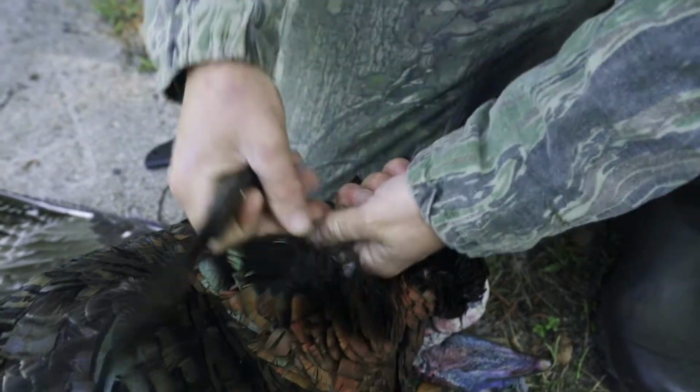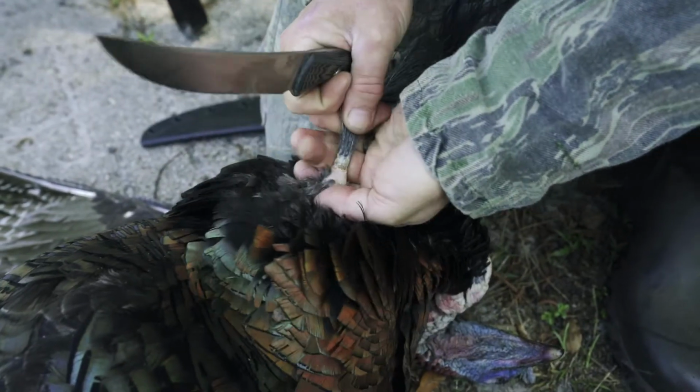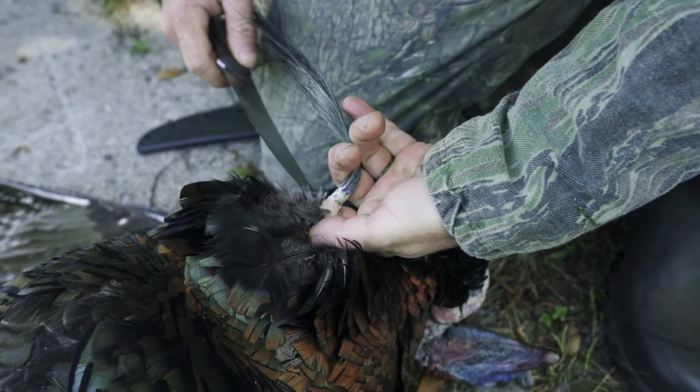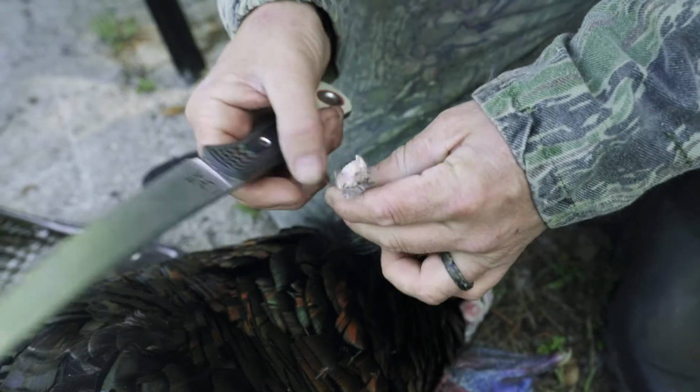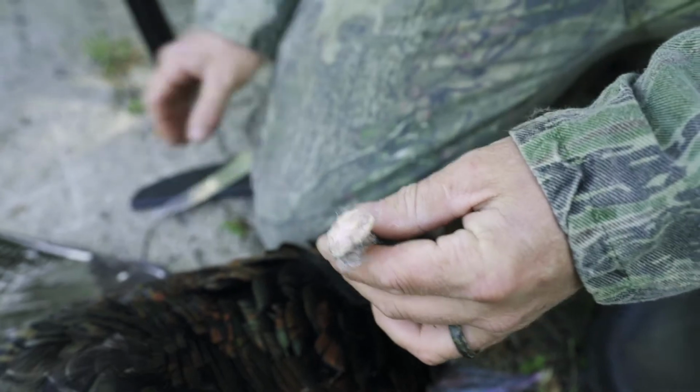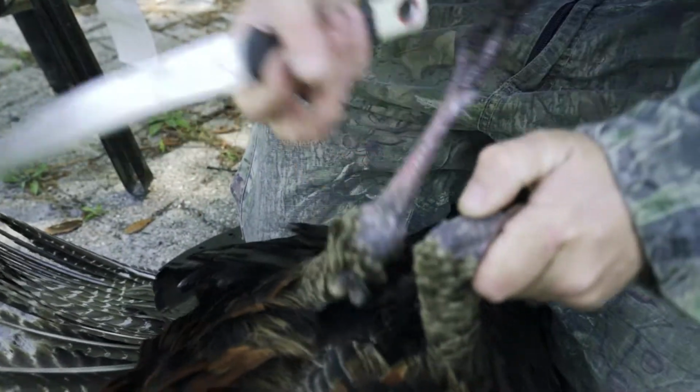All right, with our beard, you're going to want to reach up as high as possible. There's a distinct line there where there's skin, and then there's the hair. So you're going to want to reach up there, and again, just rub that with salt. And then we're going to go to our legs.